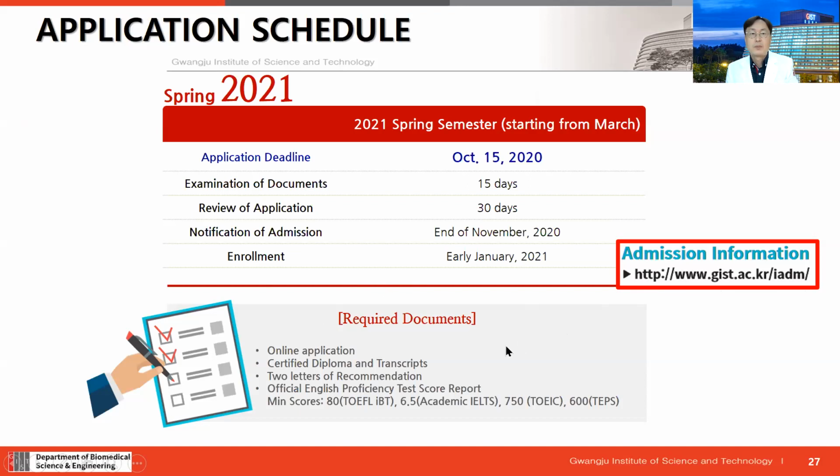And then to apply for the graduate school program at GIST, you need to, of course, fill out the online application form, and you need to submit a certified diploma and transcripts, 2 letters of recommendation, and the official English proficiency test score reports, such as the TOEFL, academic IELTS, TOEIC or TAPS scores.